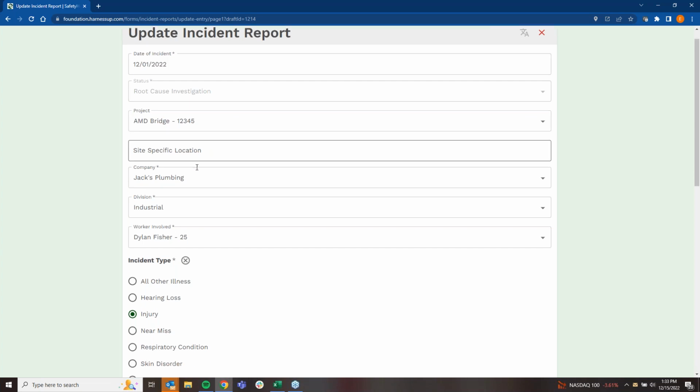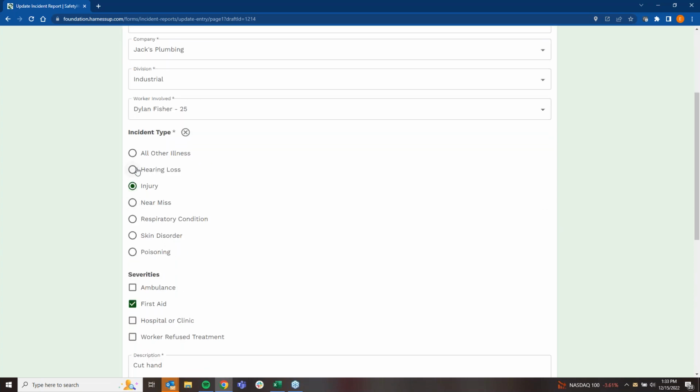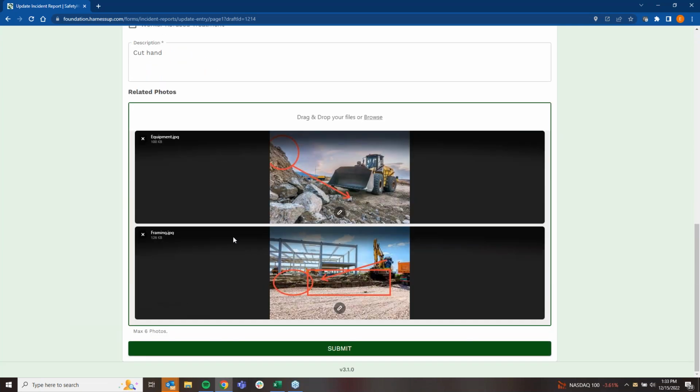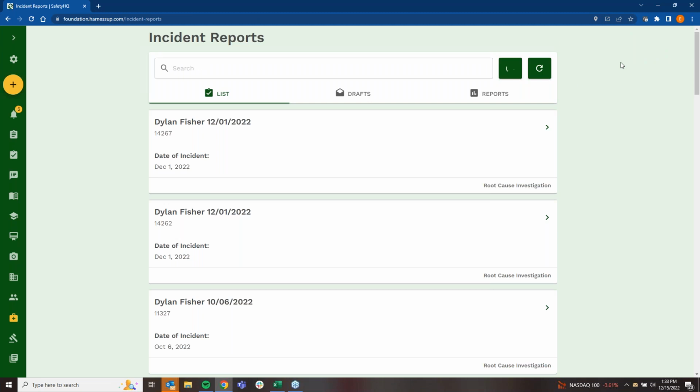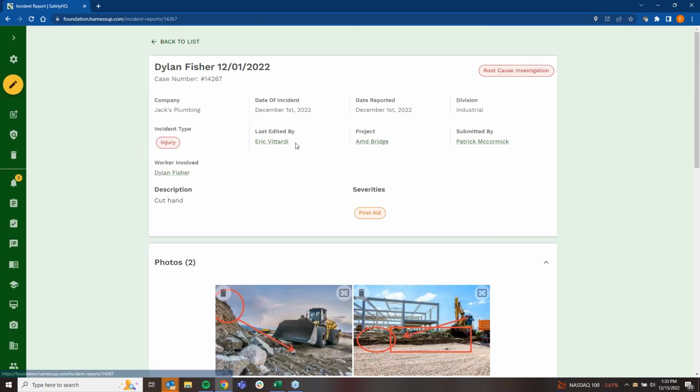We can go ahead and fill out this information: near miss, injury, whatever. Add those photos like I mentioned previously, not an issue there. Once I have this all set up, or once I've collected this information, I go ahead and submit it. And once that form is submitted from the field, just like I mentioned in the forms area, an automatic notification is sent off.